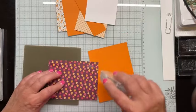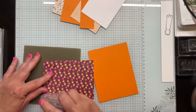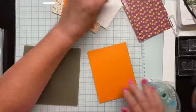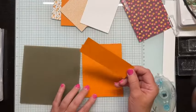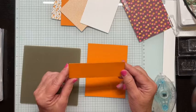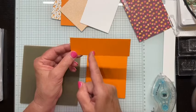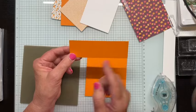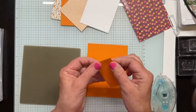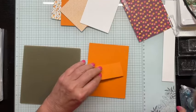Then I've cut a piece of, oops, I don't want to do that yet. Hold off, Mary. Getting ahead of myself. I've got another piece of pumpkin pie, and this measures 1 1/2 by 5 inches. And I've scored it at 2 inches. So I'm going to fold that, and I want the small flap on the back side.